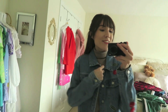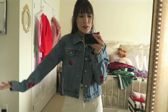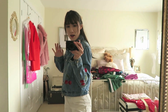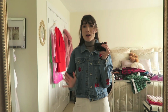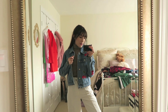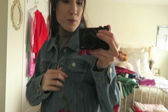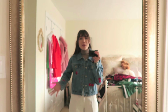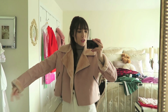Okay, then I have this other denim jacket, and I'm still kind of debating if I want to keep it or not because it is very cute. I love the cherries on it. I think it's adorable. But I don't know how much wear I'm actually gonna get out of it because I don't really wear denim jackets that much. Out of all the ones that I have, I do really like this one just because of the little cherry print on it. I think it's really cute. But I don't know, what do you guys think? Should I donate this? Should I keep it? Thoughts?